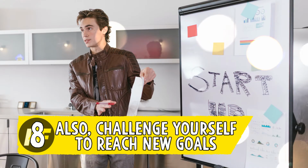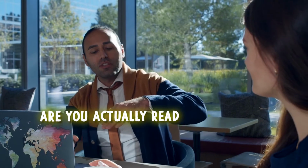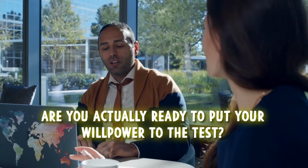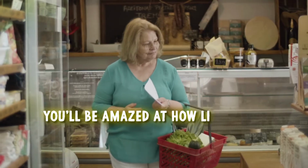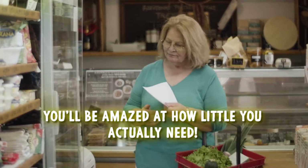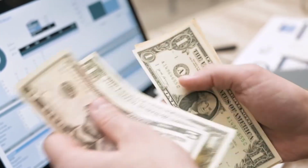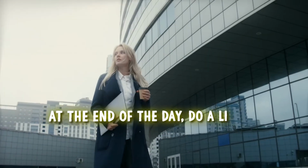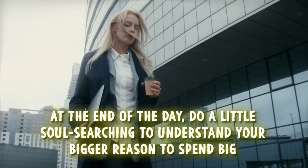Number 8. Also, challenge yourself to reach new goals. Are you actually ready to put your willpower to the test? Buy only the bare necessities for a month. You'll be amazed at how little you actually need. If it fits into your budget and doesn't require you to go into debt, spending this necessary money isn't an issue. At the end of the day, do a little soul searching to understand your bigger reason to spend big.